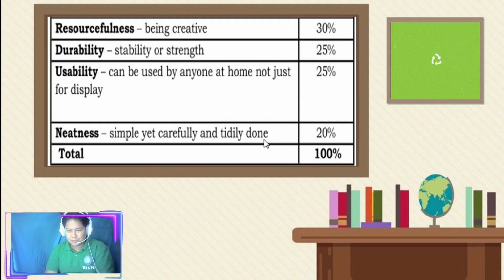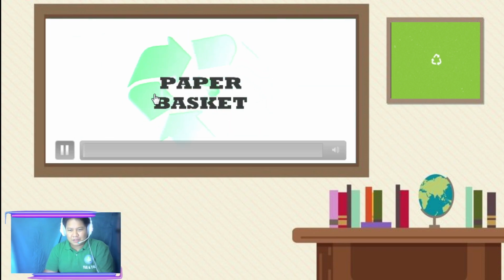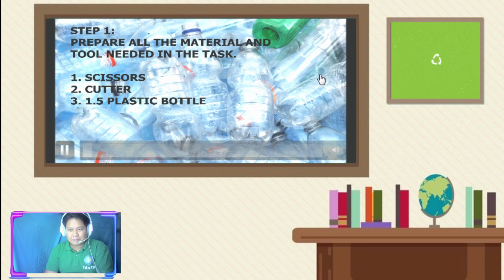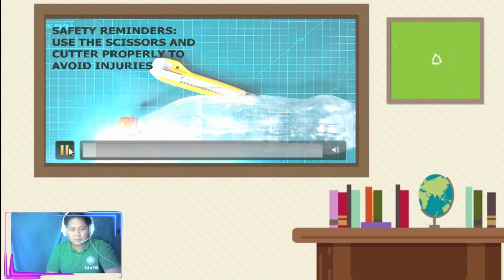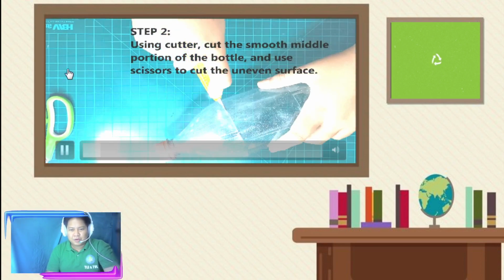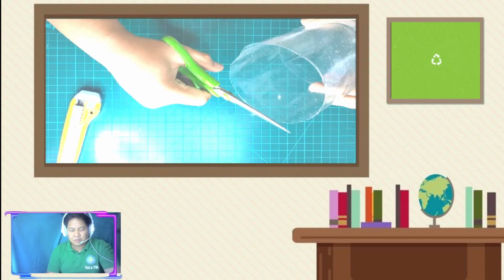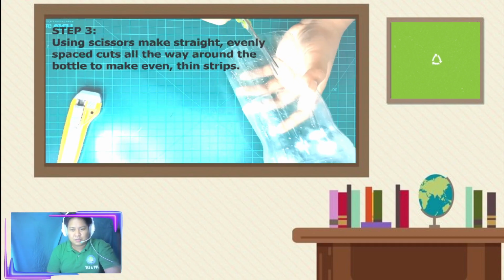Okay, correction. Mali yung pagkakalagay ko. Instead na paper basket, dapat siya ay plastic base. Okay, so first step natin, prepare ng mga tools. And take note, gagamit ng cutter and scissors. So please, safety first. Gamitin nang maayos.